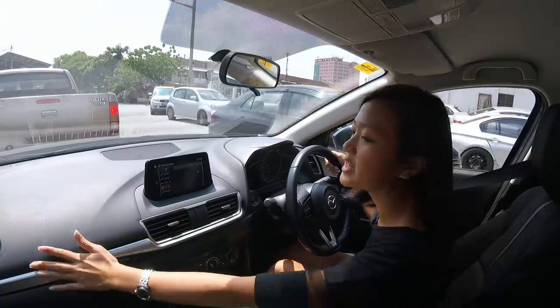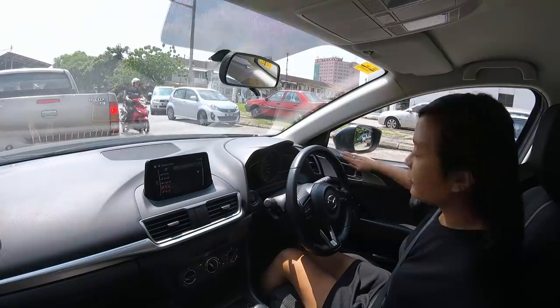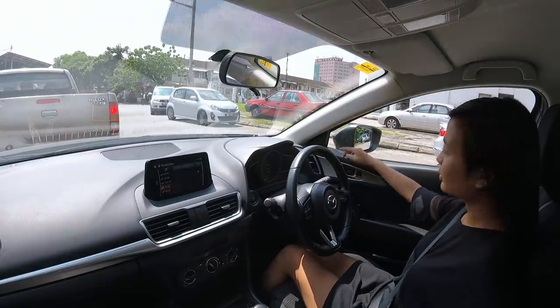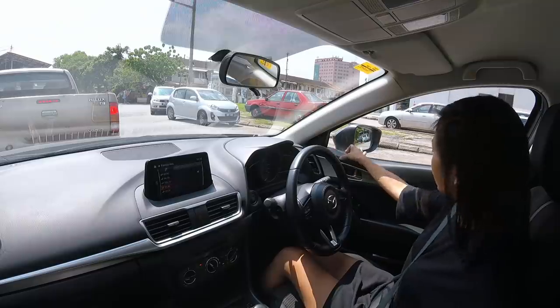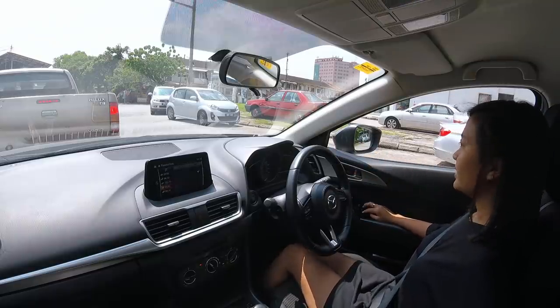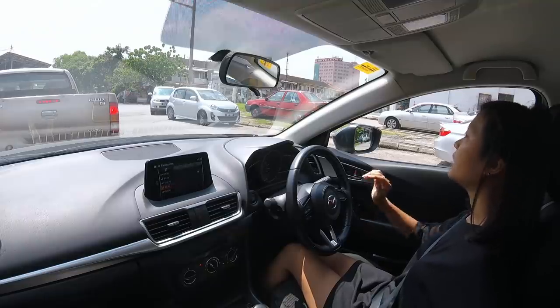I like this very minimal look of the entire Mazda. I like... this is like a flick, a small flick here, which is very nice. It's a very small design, but what you don't see is this actually curves down and it gives a little bit of design.